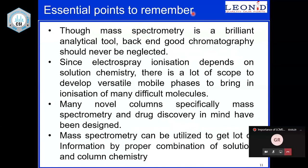So let us remember some of the essential points. Though mass spectrometry is a very brilliant analytical tool, the back-end good chromatography should never be neglected. That means chromatography has a big role in promoting the right practice for LCMS applications.